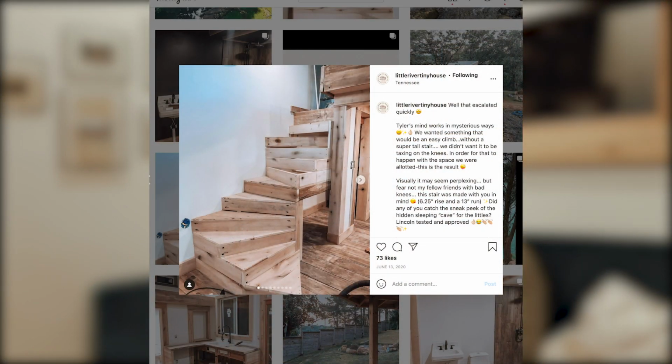Like the short steps. If my mom and dad need to come stay with us, or if we wanted to turn this into a mother-in-law suite, I wanted something where they can walk up easily. I wanted them to feel like they could just kind of float up the stairs, and not feel like they had to step up.